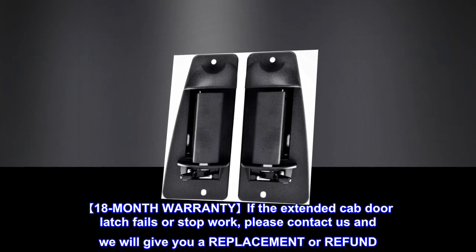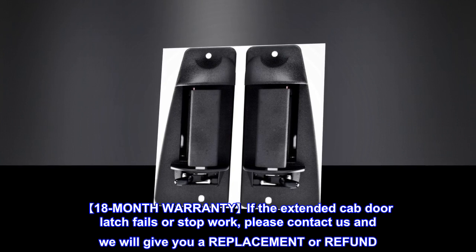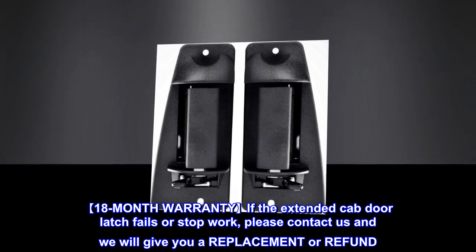18 month warranty. If the extended cab door latch fails or stops working, please contact us and we will give you a replacement or refund.